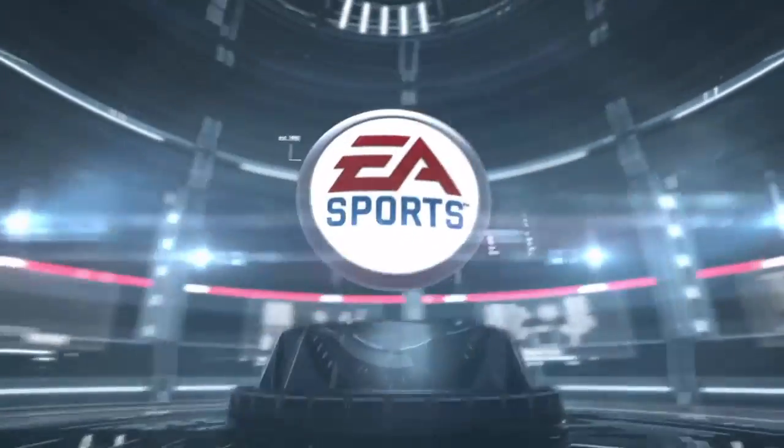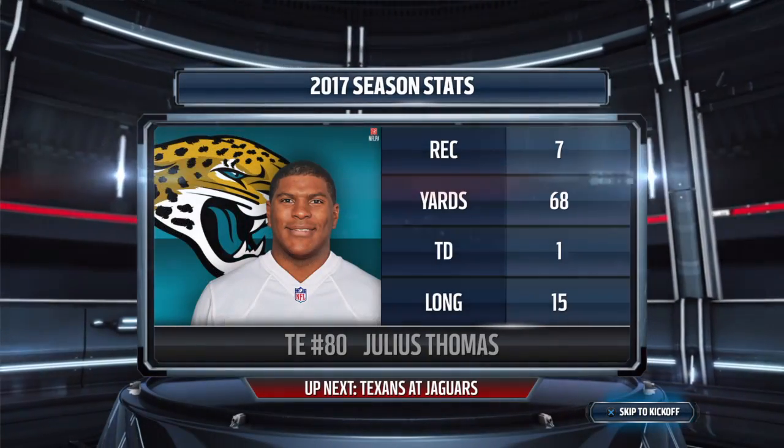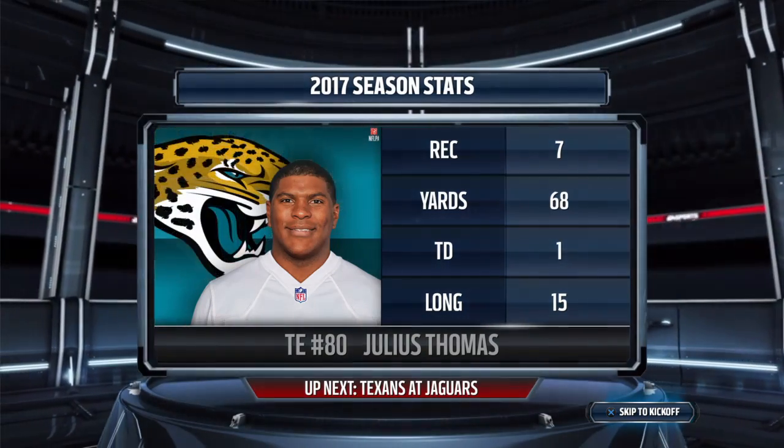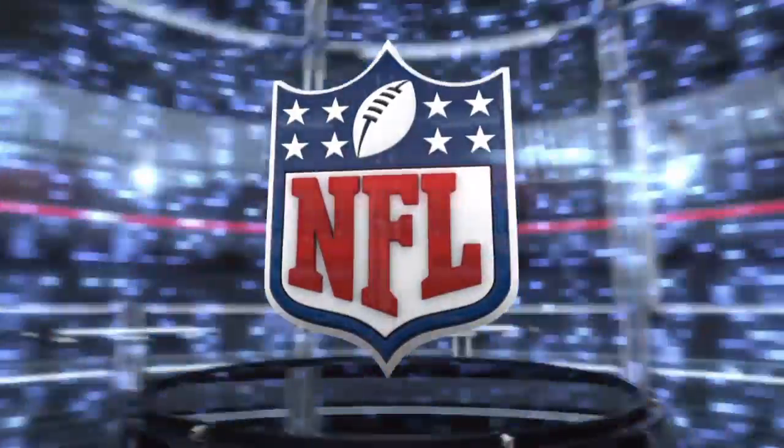Hello, everyone. I'm Larry Ridley, and this is the NFL on EA Sports. A pair of tight ends will be on the field today looking to do whatever it takes to give their team an advantage. It's the Jaguars going up against the Texans. Now let's go to Jim Nantz and Phil Simms for this Week 4 matchup.